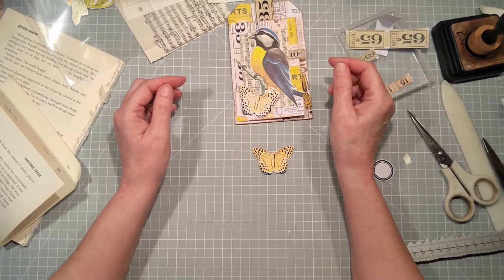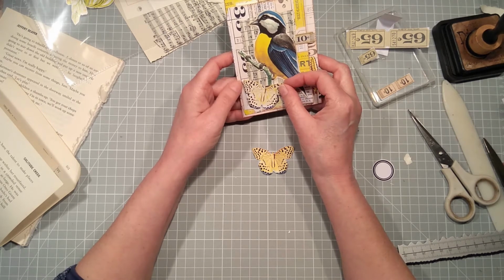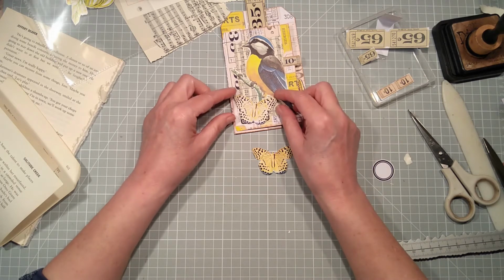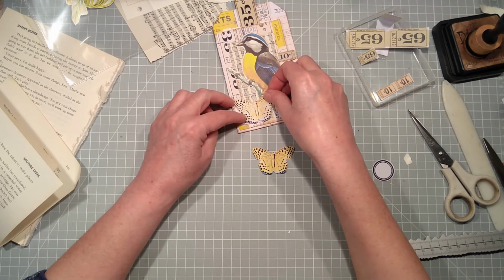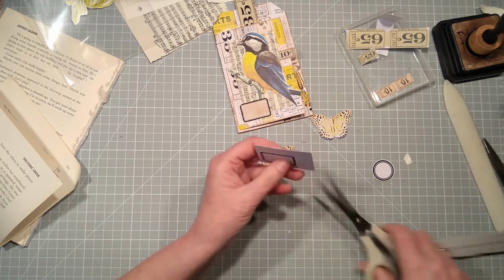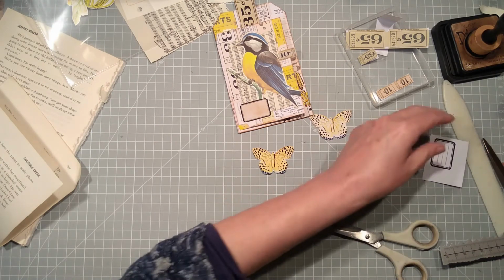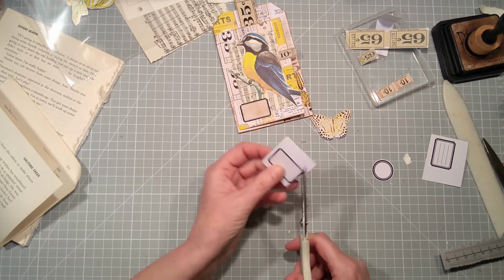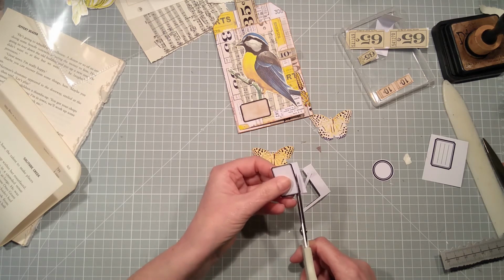Isn't that interesting? That was the last thing I expected to look right. But I quite like that. Just wish I hadn't been so daft and stuck the label on. Wait a minute. Got more labels. Let's see. Don't like that one. A bit messy. There's another one. Just the distressing just doesn't look right. Instead of looking subtle, it just looks a bit dirty.